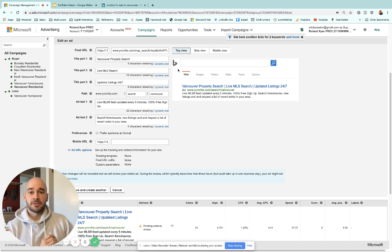Feel free to copy some of this language. I've spent a lot of time on this, and this works really well, and we've tested this a lot. But the city property search, live MLS search, updated listings 24/7, live MLS feed. Just keep pumping in things that you think people are interested in. Make the URL look nice.